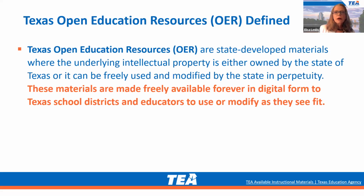For most OER materials, TEA operates a continuous improvement process to update the content of the instructional materials to ensure that they are of the highest quality based on feedback from districts, teachers, and parents. And then just like any publisher in Texas, TEA's HQIM will go before the State Board of Education for approval in the new instructional materials review and adoption process. Sorry, that was a lot.